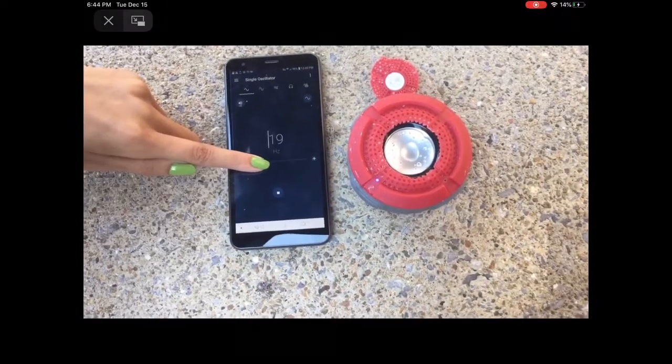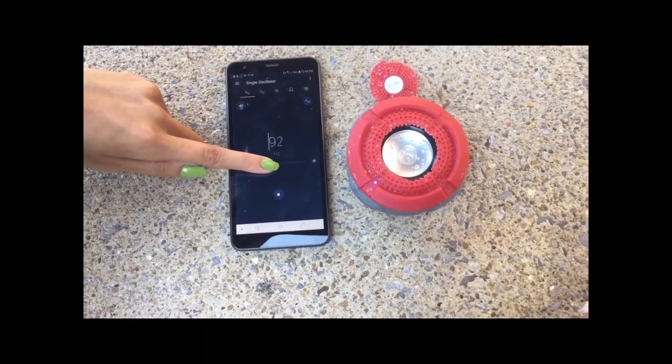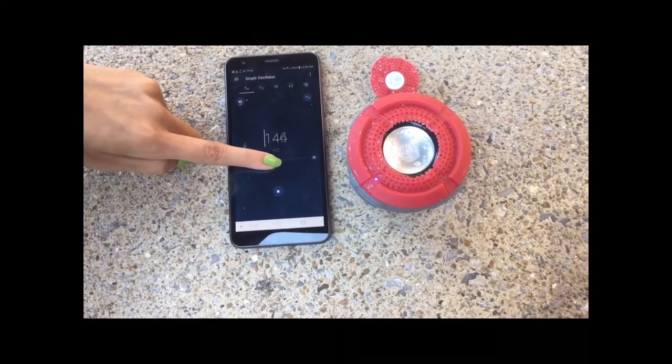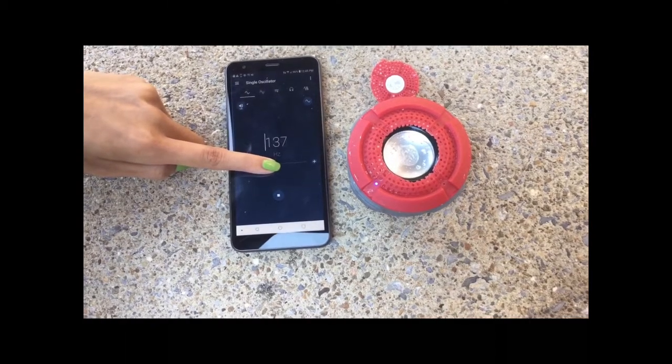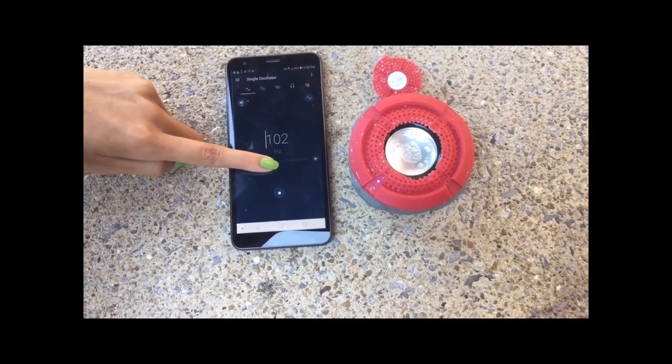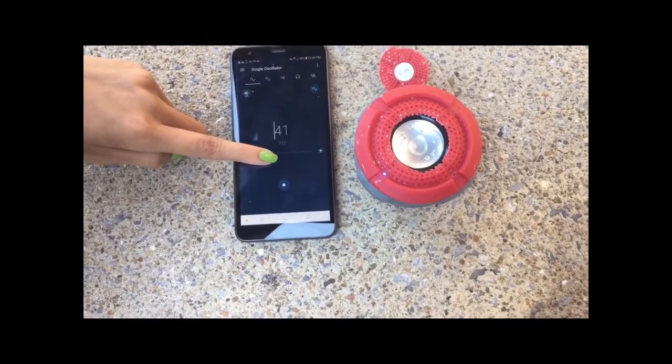Next, we studied standing water waves on a speaker. The study of visible sound and vibration is called cymatics. We took the grill off a waterproof speaker and linked it to a tone generator app. We were able to observe standing waves on the surface of the speaker at different frequencies.